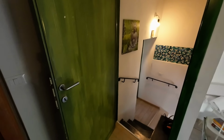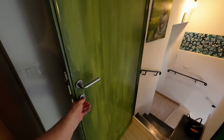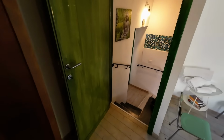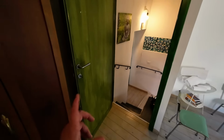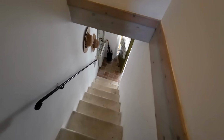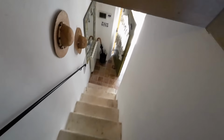These are the original doors. They're actually in quite okay condition. Possibly if I was going to change anything, it may be those. Obviously they put doors with locks on because if they do rent it out to individual couples, then everybody's got their own key. Okay, let's head back downstairs and I will show you the basement area, which could potentially be another unit, and then we'll have a look at the pool area.